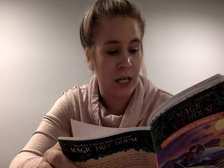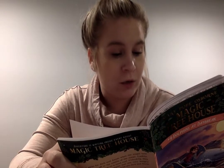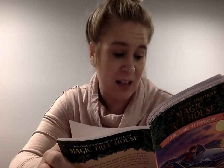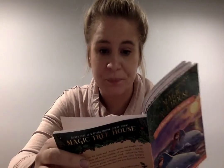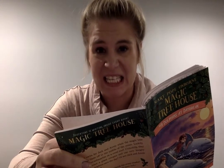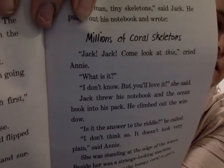surrounded by water. He read, "This is a coral reef. Corals are tiny sea animals. After they die, their skeletons remain. Over time, the reef builds up from stacks and stacks of coral." Oh man, tiny skeletons, said Jack. He pulled out his notebook and wrote, "Millions of coral skeletons."